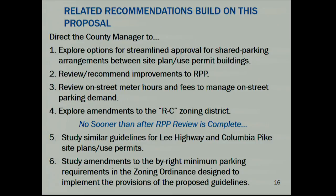There is also a request to the board to direct the manager to explore amendments to the RC zoning district. Our policy would not apply to the RC zoning districts unless those are amended to allow the board to modify their parking requirements. It is a district where the board can't modify the parking requirements below one space per unit.